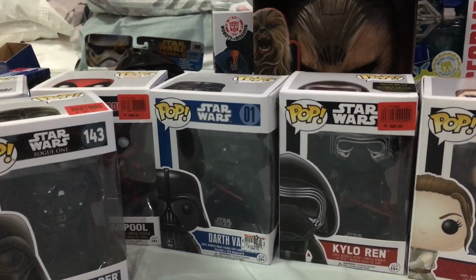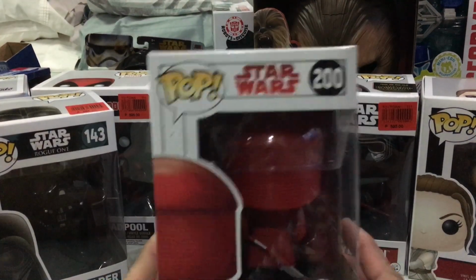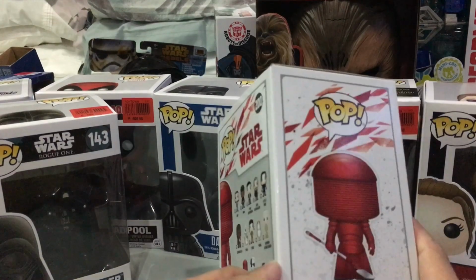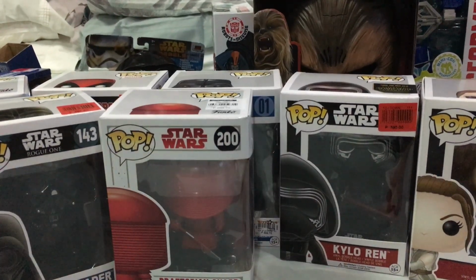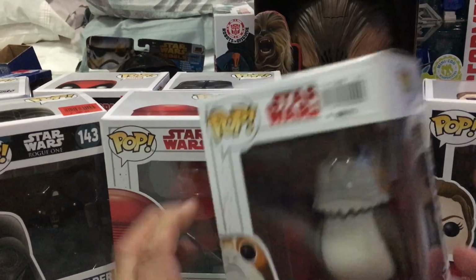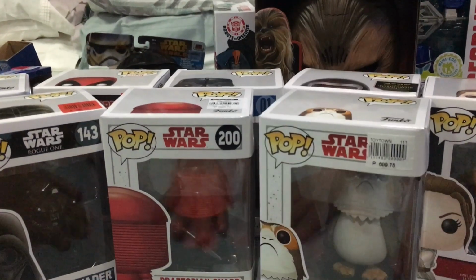Well done, Funko. Okay, now the actual Force Friday stuff from The Last Jedi, the Praetorian Guard. Man, I had to pick this one up. This looks so cool. Very simple, very elegant design. I had to pick this one up. Could not resist it. And I had second thoughts about this one, but decided, you know, it's probably gonna be super cute in the movie. Picked up the Porg, not the Chase, just the regular one. Looks super cute. Got the Porg.